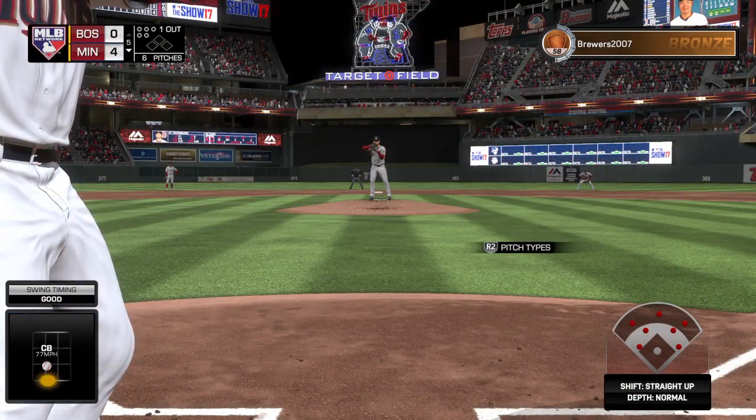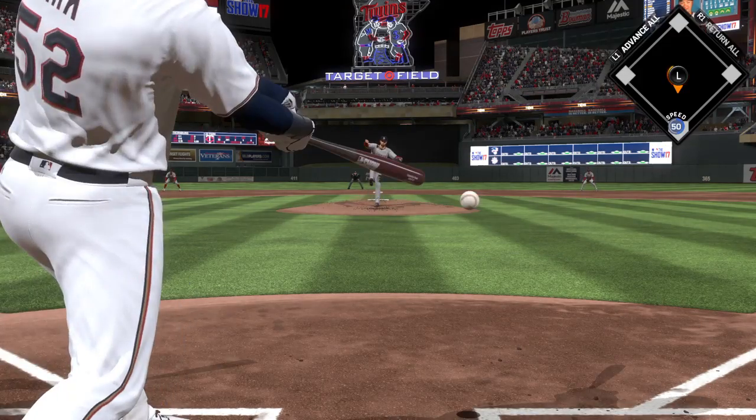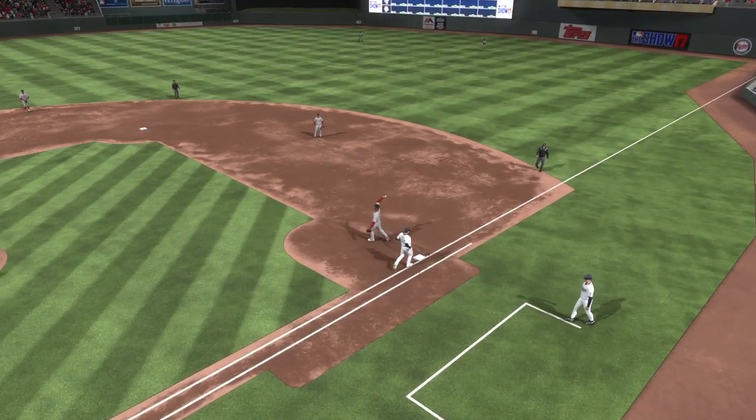1 away. Batter, first baseman, Byung-Ho Park. Hit sharply on the ground. On to first, and very quickly 2 are gone.